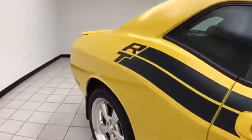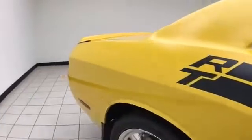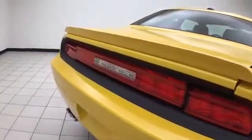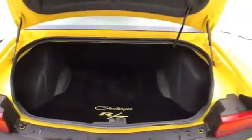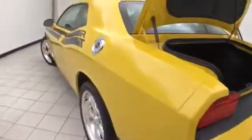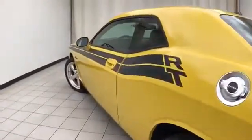Challenger is a very safe vehicle, 5-star front and side government crash rating, seats 5, leather interior, and not only low miles, but very clean, of course. It's obviously been very well maintained. Spacious trunk. Wide opening makes it easy to get things in and out. Free of dents or dings.